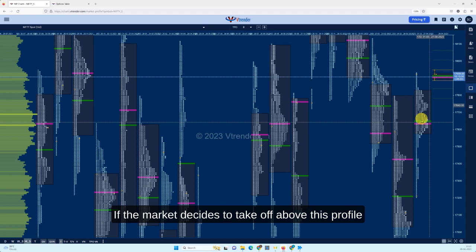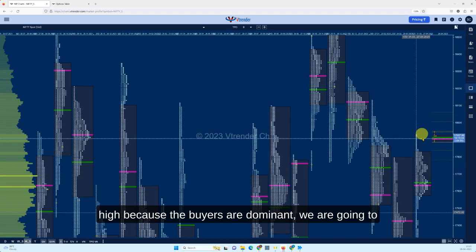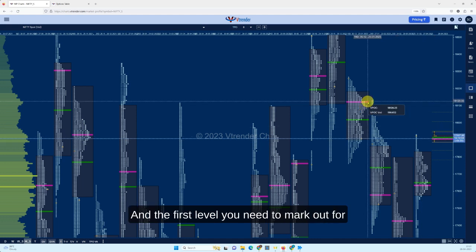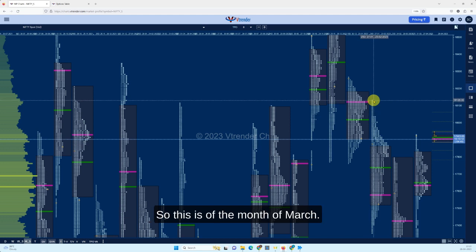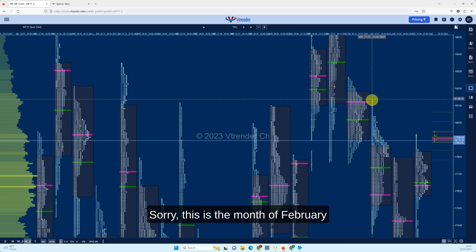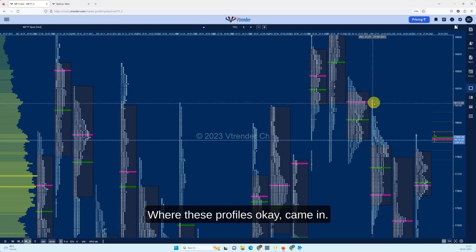If the market decides to take off above this profile high, because the buyers are dominant, we are going to be looking at the buy side of it, and the first level you need to mark out is this POC, and where these singles came in. So this is of the month of March, sorry, this is the month of February, and this is the month of December where these profiles came in.